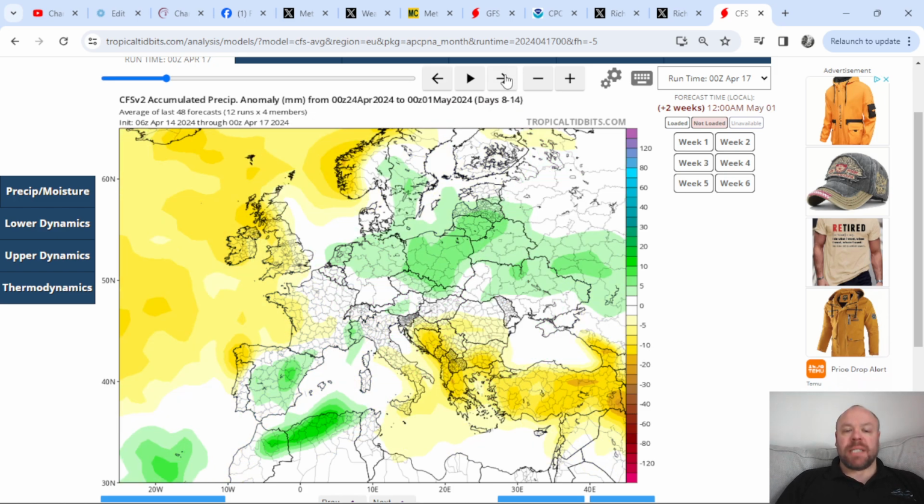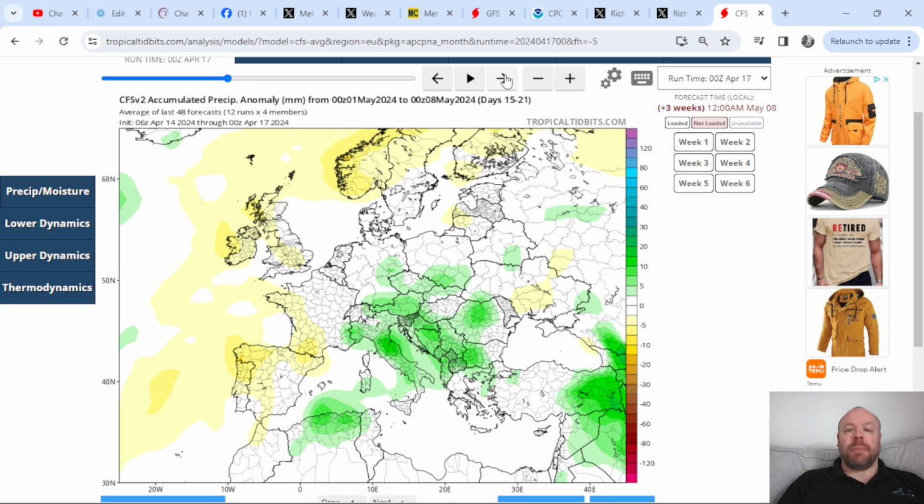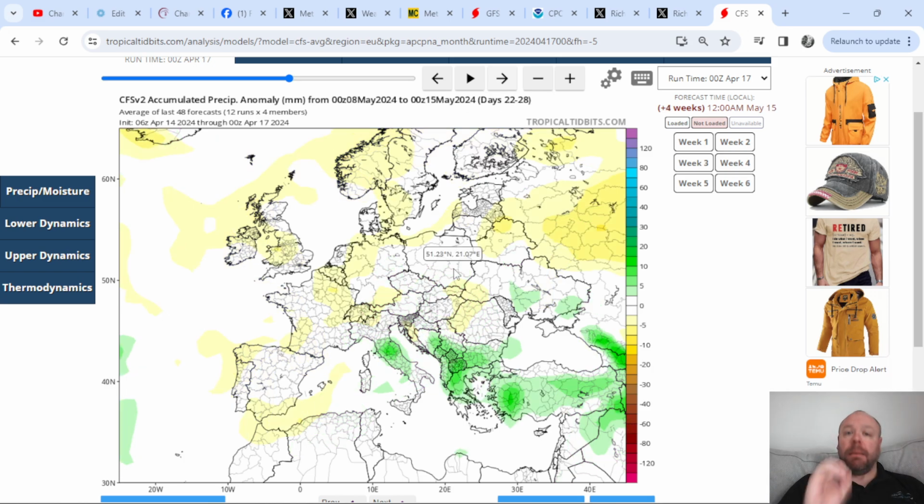This is the following 7 day period. Still, according to the CFSV2 weeklies anyway, drier than average here. Then as we move into the period, first week of May, again, drier than average. This doesn't mean we're not going to see any rain, by the way, but it looks as if the overall pattern may be changing, and it could be for a relatively lengthy period of time. This could be the most sustained period of dry conditions since June of last year, believe it or not. If, and it's a big if, this has any sort of merit.